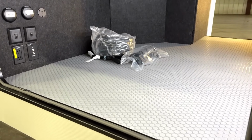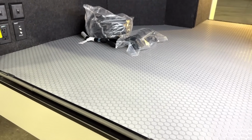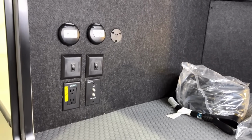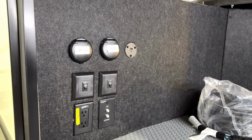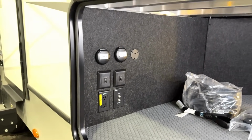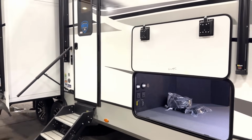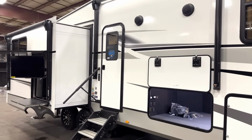I like the toy hauler, coin style rubberized flooring down here. You've got more of those inverter prepped outlets out here. Also 3-way switches for both awnings. So you can be down here at ground level and open your awnings without needing to go inside, because they don't have that smart command package like they used to on these, which I'm okay with.